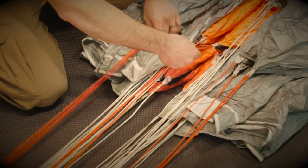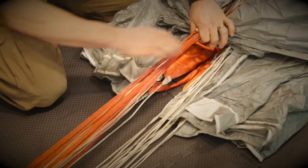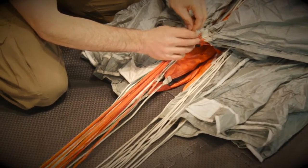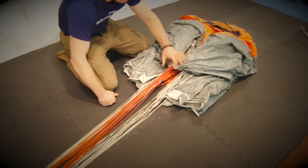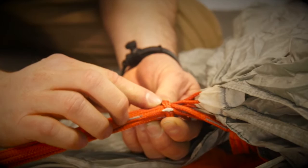Then bring the control lines in, one side at a time, placing them in the tailgate. Wrap the tailgate itself up around the lines and secure it with a rubber band. Typically we'll wrap this rubber band 3, maybe 4 times around, enough to make sure that it will remain secure until the opening. Be sure the line the tailgate is attached to is actually inside the tailgate bundle.